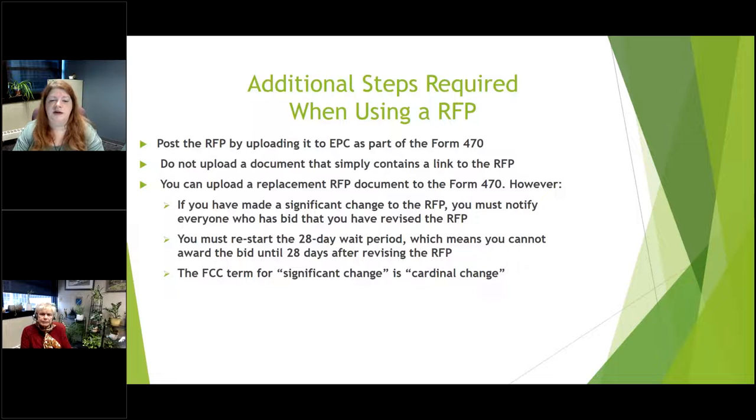No, it's just because you've added something to the RFP, it just resets the 28 days. You don't have to do a whole new 470. It'll still be the same 470, but because you've added something, the system will note that and will issue you a new notice saying, okay, your new 28 day date is this. You submit your 470, the system tells you, okay, thank you, and now here is your date for 28 days from now. So you know that.